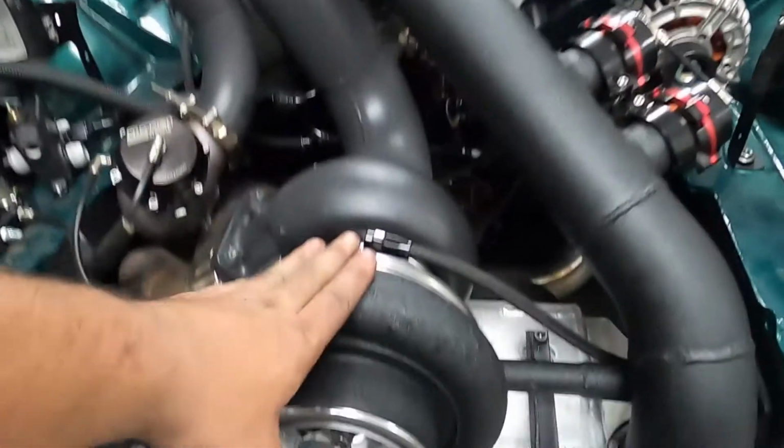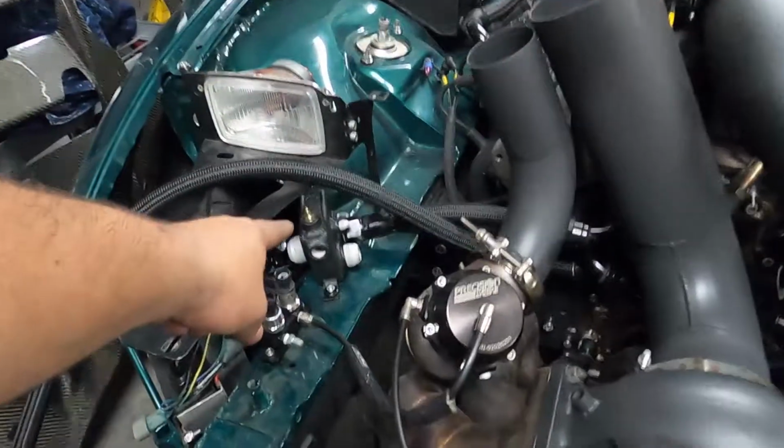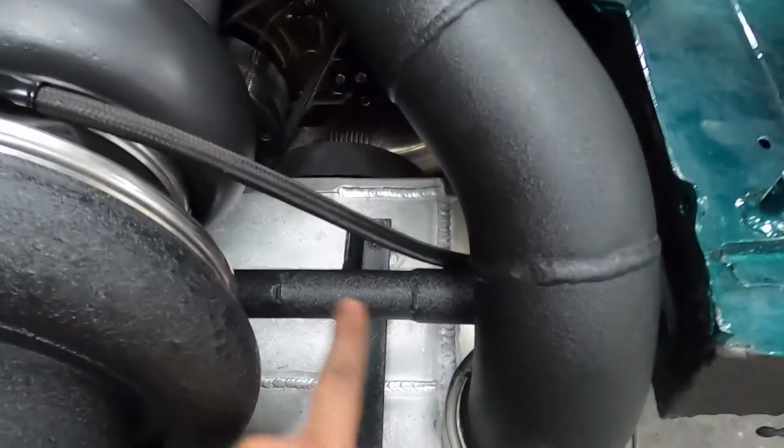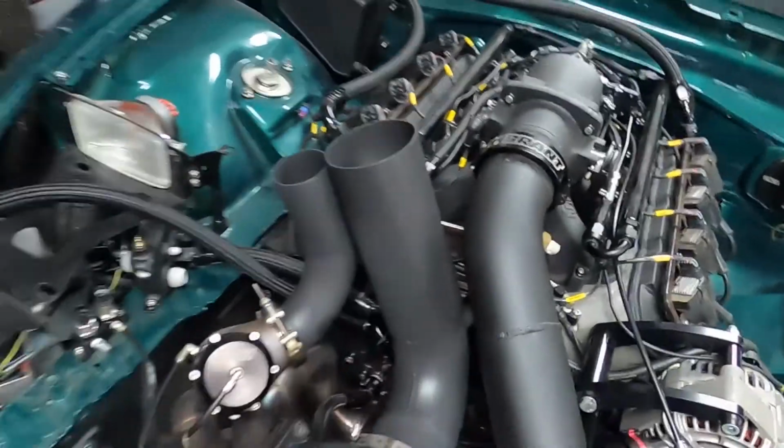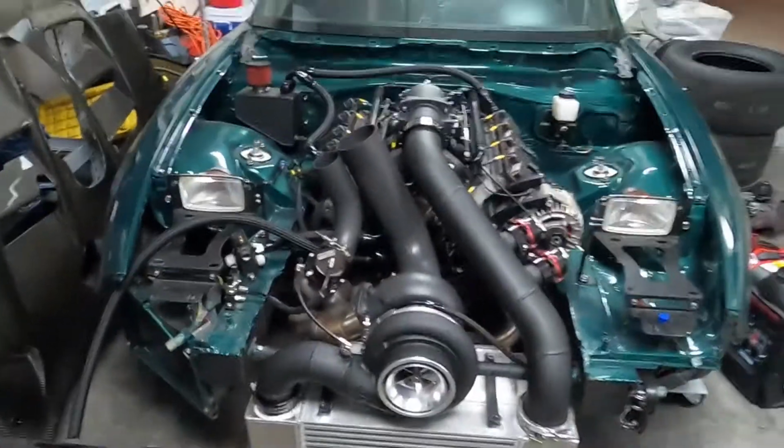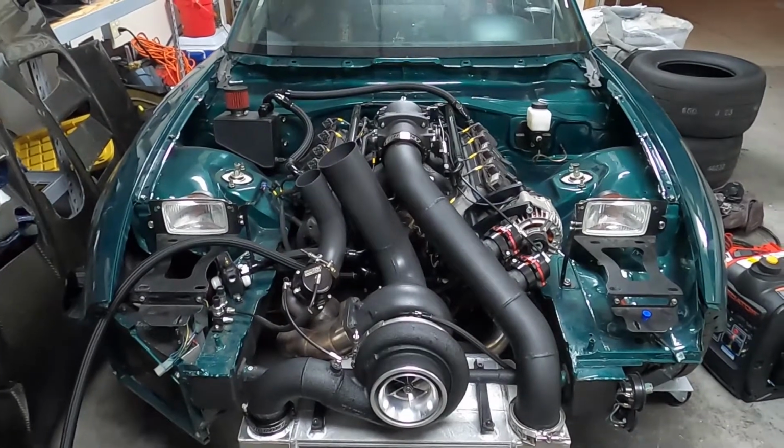Wrinkle black on the compressor side, wrinkle black on the box, wrinkle black on the intercooler bar. And then for the exhaust, we did the hot side ceramic. And for the first time ever, we actually did black pipes. So I think as a total package now, it looks pretty freaking sweet.